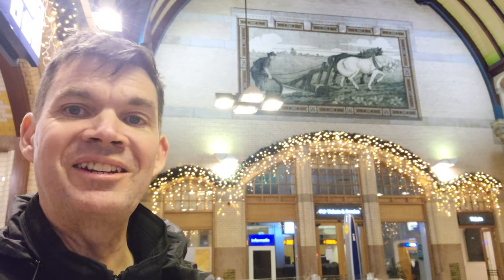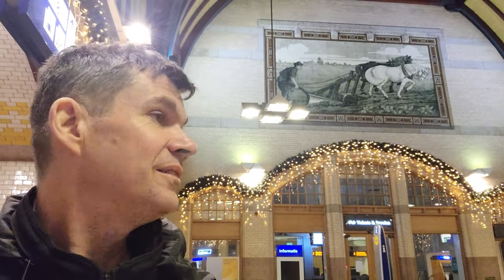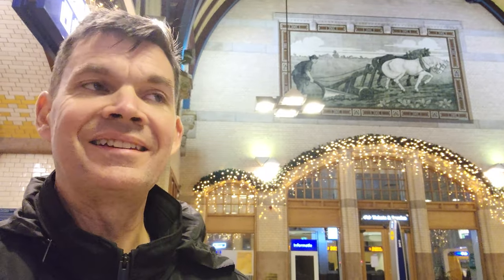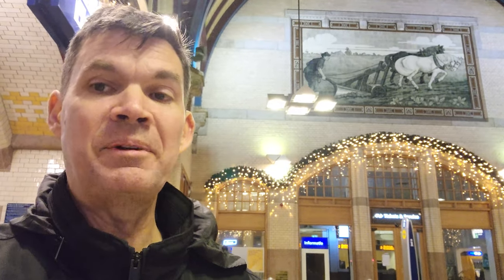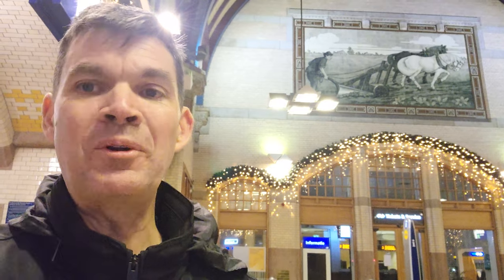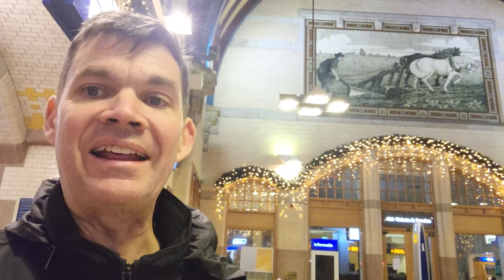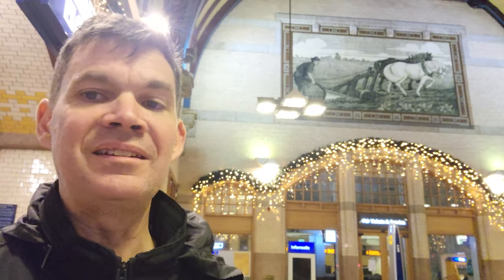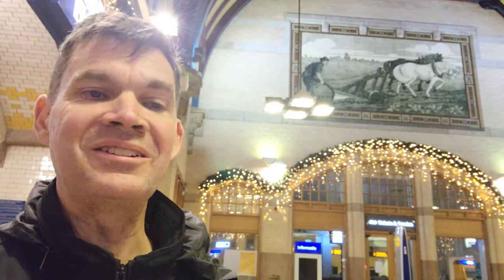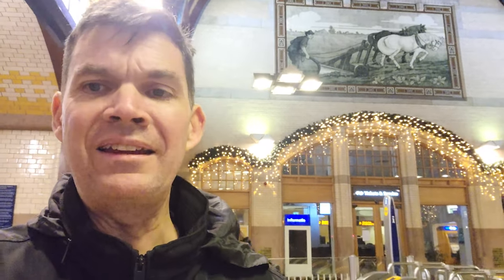Wow, what a beautiful station. Look at that. We still have, let's call it winter decorations. It seems that in the Netherlands, a lot of places celebrate the winter season more than just the holidays or Christmas. It's the winter season. And I really like that. I think that's a neat idea. And it's not just December, it's all through the whole winter, so it goes into next month. And anyway, more on that in future videos.